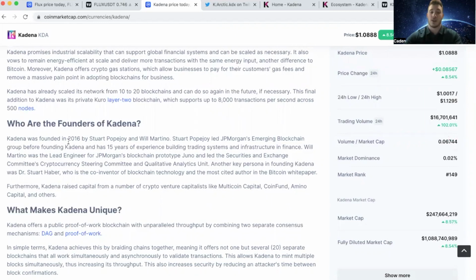Now, the founders of Kadena is where I think the project excels a lot. Kadena was founded in 2016 by Stuart Popejoy and Will Martino. Stuart Popejoy led JP Morgan's emerging blockchain group before founding Kadena and has 15 years of experience building trading systems and infrastructure in finance. That's massive. The fact that Kadena has people from JP Morgan working on its blockchain, people that were in the heart of finance, they know how real world finance operates. I mean, that's major news. I think the fact that Kadena has JP Morgan connections, that's bigger than 99% of other cryptos can say.